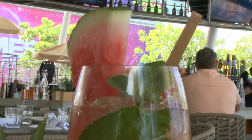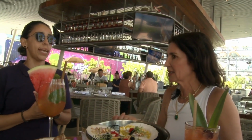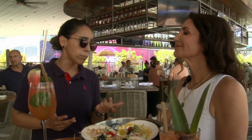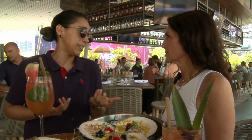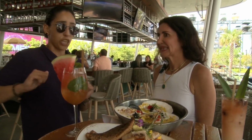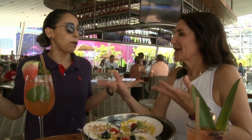It is so good. Is this like a spicy rum mojito? No, so it's a sandia. So it's watermelon, 1888 Brugal rum, fresh lemon juice, Ancho Reyes, which is a type of spicy liqueur. And then that's it. Hard shake, fresh watermelon. So good. Fresh mint. That's a beautiful experience.